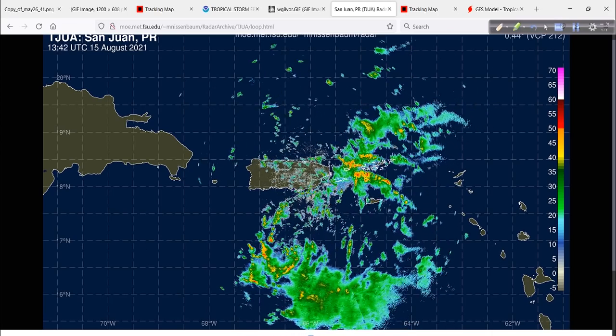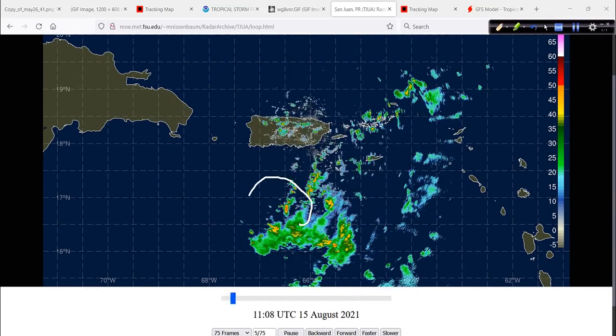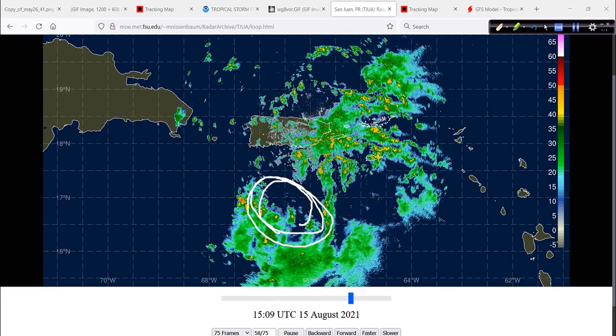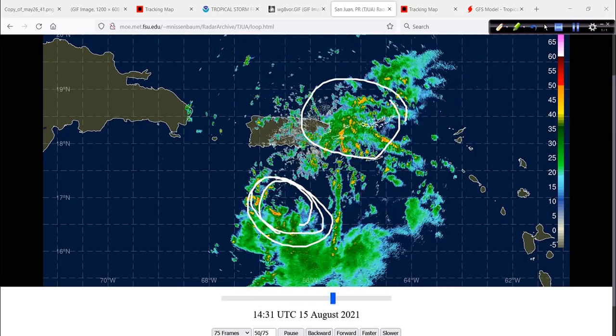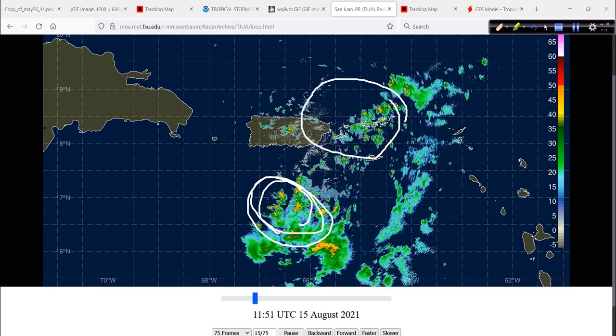This is a nice long radar loop. Now, the center is supposed to be down here, according to the latest from the National Hurricane Center. I am very curious as to what all of this is up here. It might just be some upward motion going on, some convergence, and a big increase in shower and thunderstorm activity.